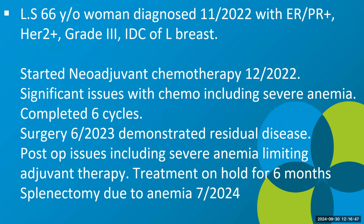This next patient is a little bit more complicated, and it shows how we can use it in patients who are struggling through therapy or having a more difficult time, and helping us decide what treatment to use. So LS is a 66-year-old woman diagnosed in November 22 with actually triple positive disease, estrogen, progesterone receptor positive, and HER2 positive disease. She again was also a grade 3. She started neoadjuvant chemotherapy and HER2 directed therapy in December of 22.